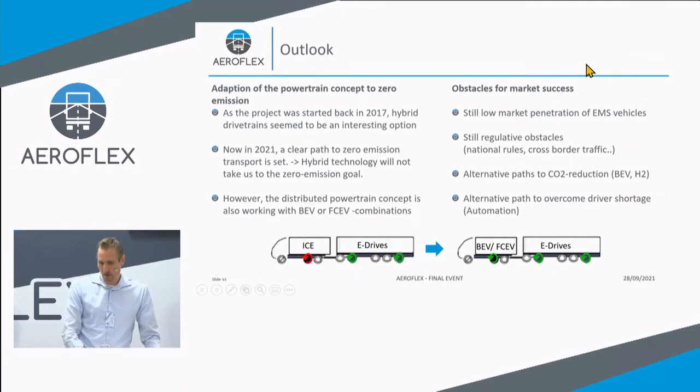There are obstacles if we look at the future of the technology. First of all, and I think we're going to talk about that a lot more today, we still have a low market penetration of EMS vehicles, which did not change that much in the last years. We still have the same regulative obstacles like cross-border traffic, etc.